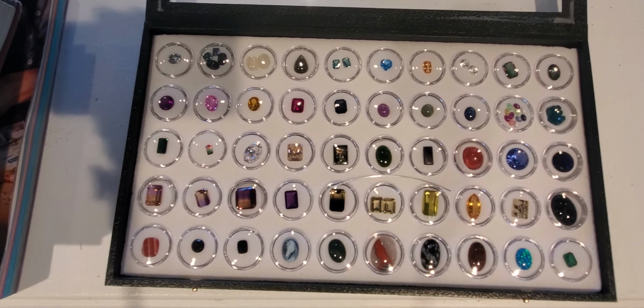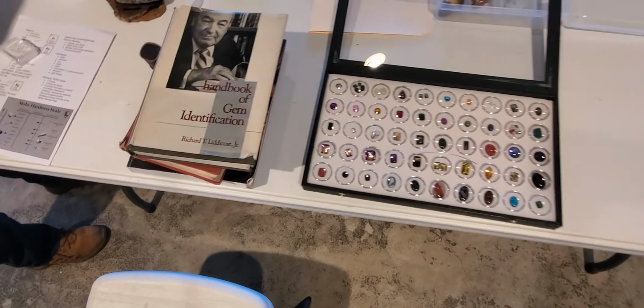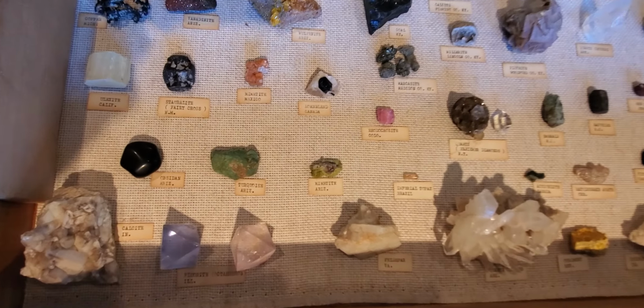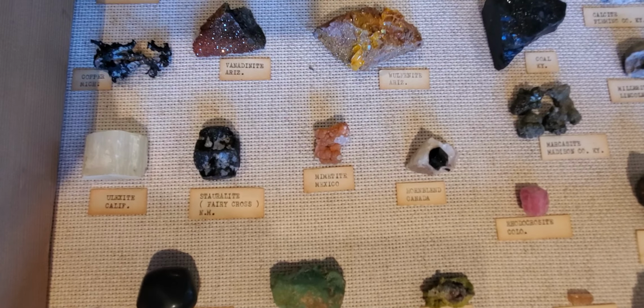I can't see colors very well. Is that a bird? Yeah, that's a bright pink. That's a garnet matrix. That's a garnet? Yeah. Is it all the matrix? Yeah.